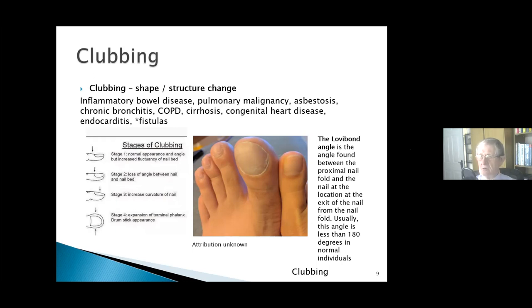It's otherwise known, or it certainly used to be known, as a Hippocratic nail. And it used to be known as a Hippocratic nail because the terminology of this clubbing was first described by the Greek physician Hippocrates about 2000 years ago. I'm sure that Hippocrates didn't call it a Hippocratic nail any more than Morton called it a Morton's neuroma. Those things tend to be assigned to them after the person is dead and gone. But this is nonetheless known as a Hippocratic nail.